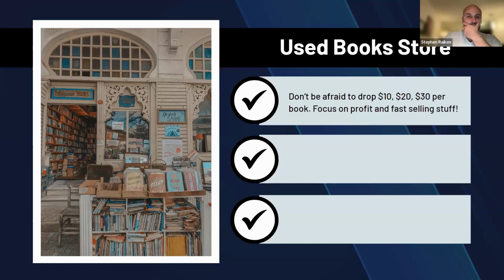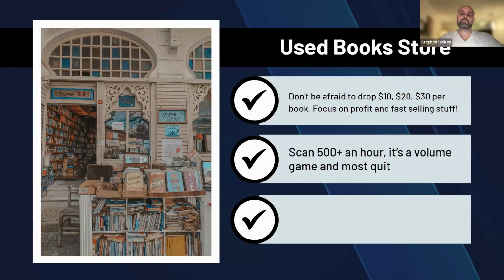That's why it's really important to get good at reading these apps so you can understand when you need to drop $50 on a book that's going to bring you back $100. I would rather buy books for $50 that are going to bring me back $100 than buy a bunch of $1 books that are going to bring me back $2, because it's a lot less work. I can list 10 books and make $500 versus listing 100 books to make $500. Big difference. Try to scan at least 500 plus an hour. I know it's a stretch for some of you, but it's going to help out a ton.